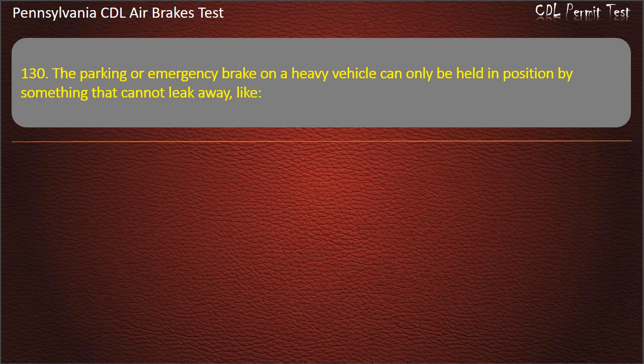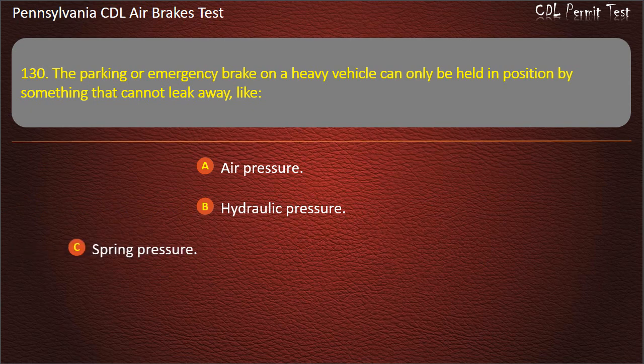Question 130. The parking or emergency brake on a heavy vehicle can only be held in position by something that cannot leak away, like air pressure, hydraulic pressure, spring pressure. Answer. Spring pressure.